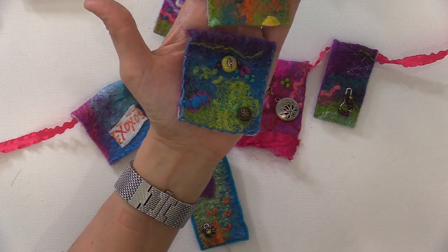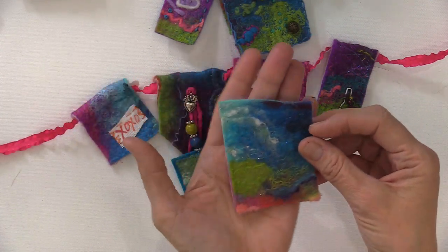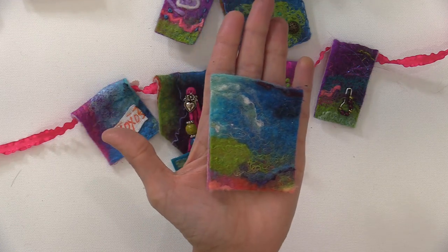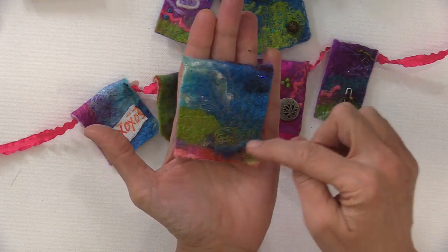Carrie says the round one looked like a seascape. And I agree, Carrie. As a matter of fact, this one, I think I want to turn into a mini landscape. I cut that out and I thought, that is a little landscape right there. It's like the sky and the clouds and grass.